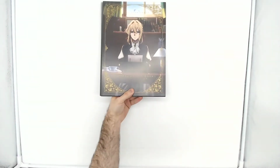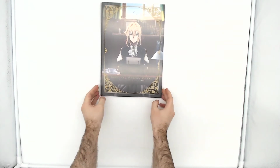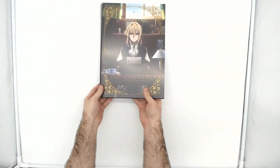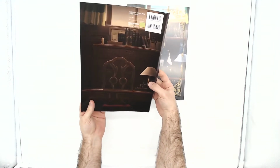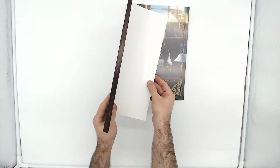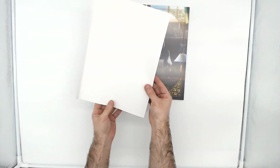Today we'll be talking about a very special anime, Violet Evergarden, and we'll be looking at this art book, The Official Design Works. Now if we take a look, this book has a bit of this cover here, and it's very unusual. I haven't seen this for any art book before, so I'm not entirely sure what this might mean.